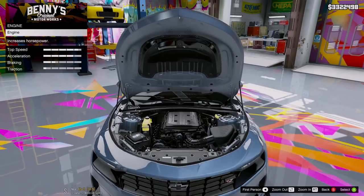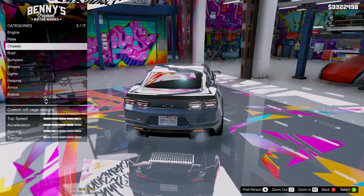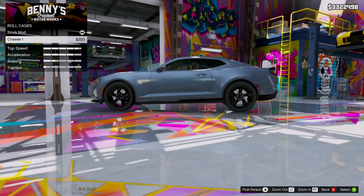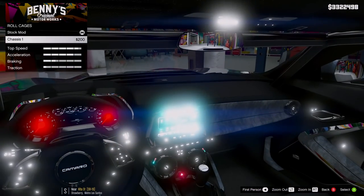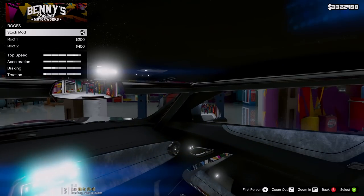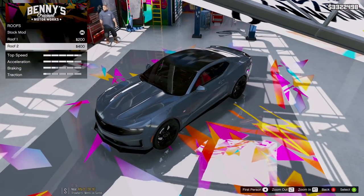So, engine upgrades, okay, license plate, chassis. Okay, so the chassis is going to be changed. I know it's kind of hard to see, but it basically adds a roll cage on the inside. I don't know if you guys can see. Oh, there we go. I'm going first person. So the chassis adds a roll cage. So, yeah, let's do that. Don't get jacked now. Roof. This changes the top of the car, so we can go with it.